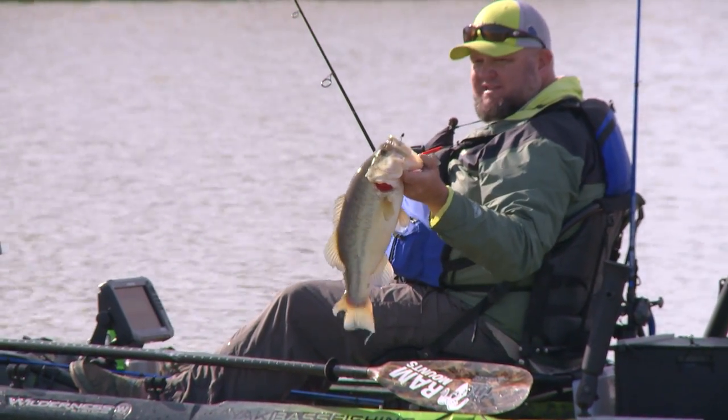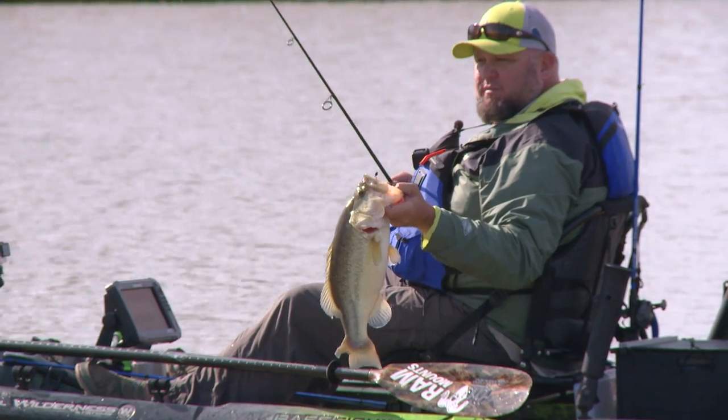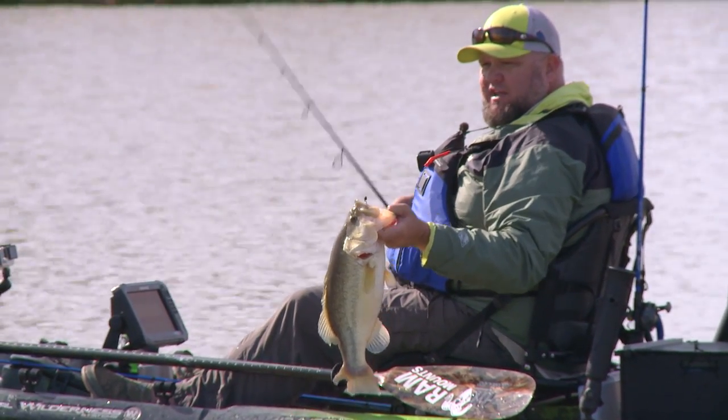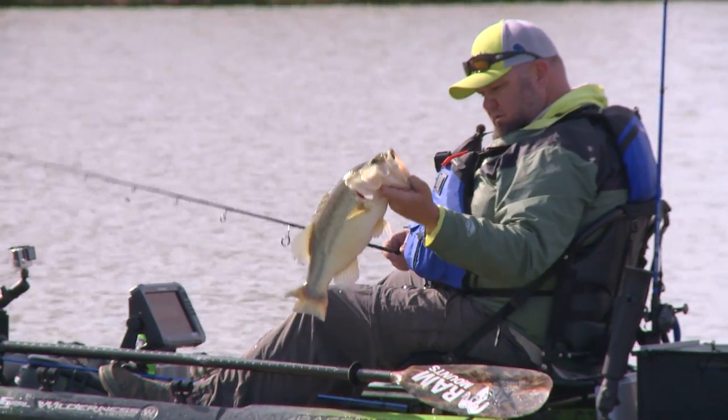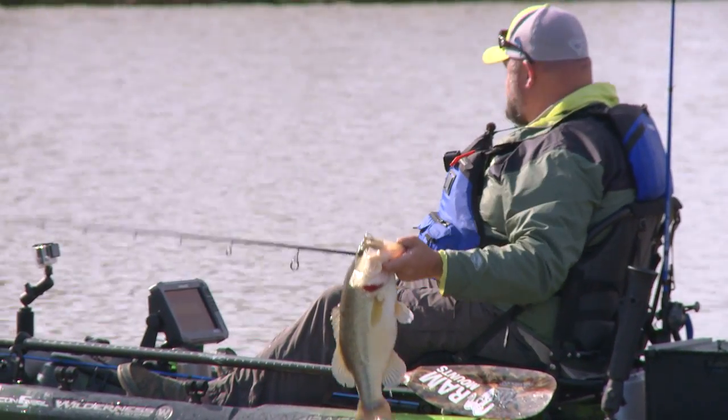And the ticket was to let it sit. I'm pretty much dead sticking the bait, just barely moving it with the rod to kick up some bottom silt and then letting it sit there. And the fish are flat smashing it.